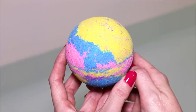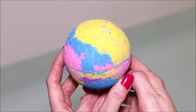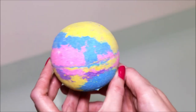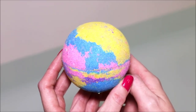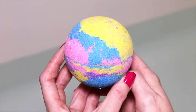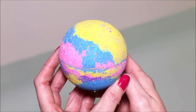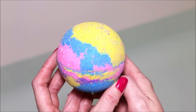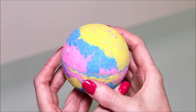But this bath bomb is called Deep Space and it retails for $8.95. We have lots of gorgeous colors in here. There's yellow, blue, pink, and purple. And the scent description on this is neroli, jasmine, and ho wood. And it smells like a very earthy floral. It smells absolutely gorgeous. And I'm excited to see what kind of watercolor we'll get and what kind of bath art. So let's stick it in here and see what it looks like.